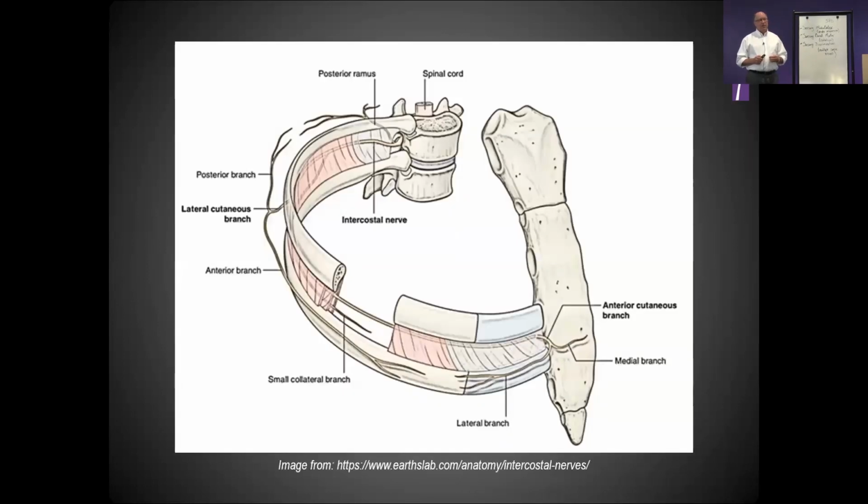So here's a beautiful slide of these wonderful anterior branches and posterior branches of the lateral cutaneous nerves. You can see them, lateral cutaneous branch. And again, they go right around between the sternum and the back of the thorax. And they're on the lateral side of your chest wall.